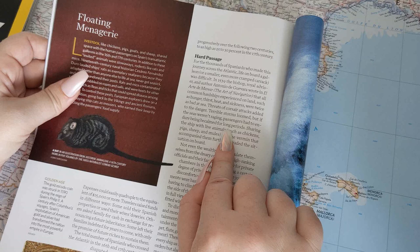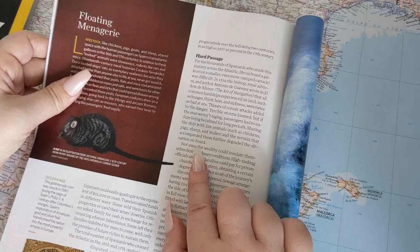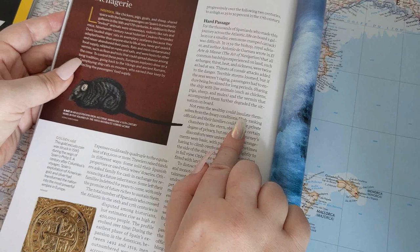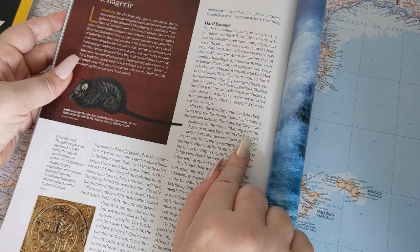Sharing the ship with live animals, such as chickens, pigs, sheep, and mules, and the vermin that accompanied them further degraded the situation on board. It's a little friend right there. Not even the wealthy could insulate themselves from the dreary conditions. High-ranking officials and their families could pay for private chambers in the stern, obtaining a certain degree of privacy, but most of the journey's discomforts were universal.